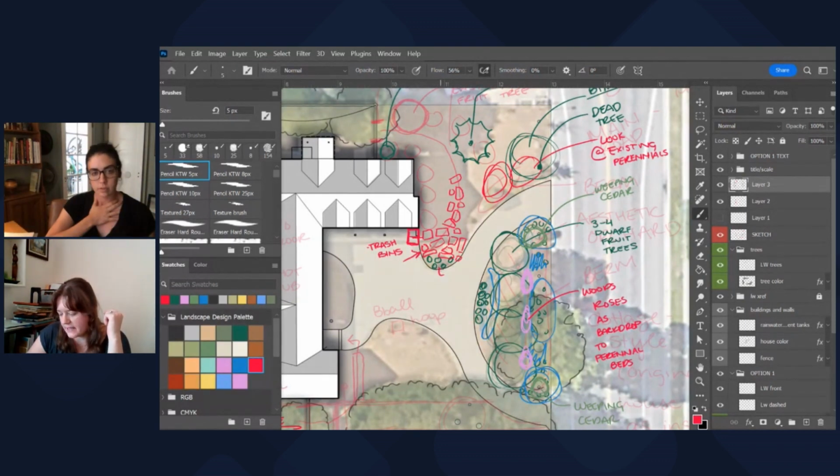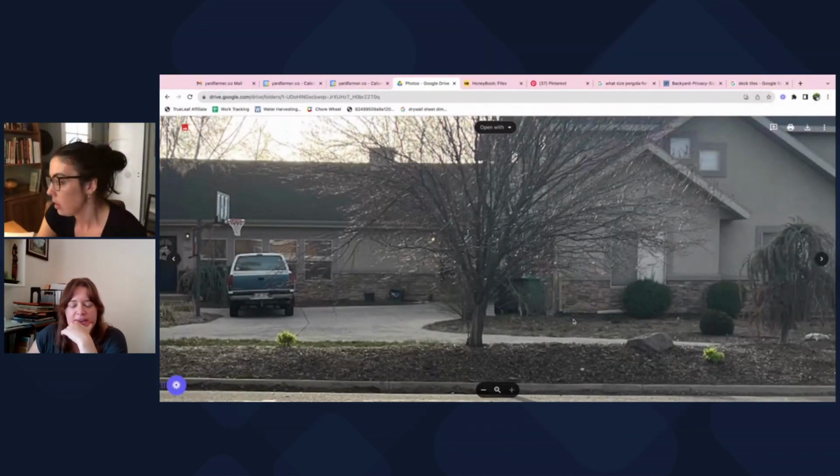These perennials might get in the way a little bit, but I'll play with that. And if they do, then we can do wall paving there. That's not an issue. Yeah, I think that would be really practical for them and still look nice, because it can connect. You can actually see the trash cans in this picture. Okay, so yeah. You can see where they are there.